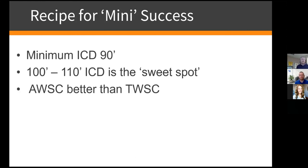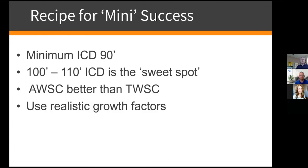That's just my view. All-way stop control is better than a two-way stop controlled intersection. From my perspective, that's because people are already conditioned to stop. It's not that you can't do a two-way stop controlled intersection, but I think you're better off by using an all-way stop control if you have the availability to do one there. Use realistic growth factors, because if you don't, you're just going to be building something bigger and spending more money that you don't necessarily need to do.